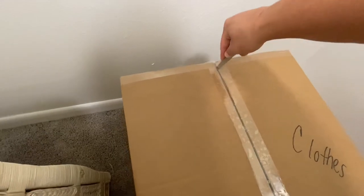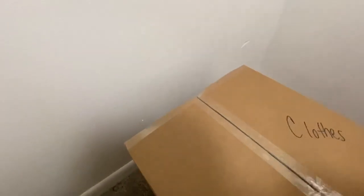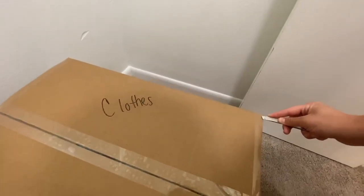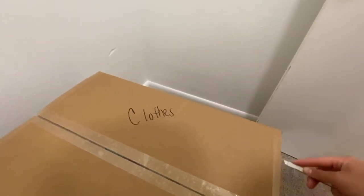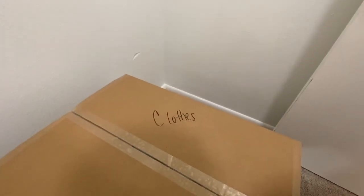I have this corner. I'll probably just cut open the box of clothes so I can get into it when I need to. Because I have no idea where my pajamas went. Because my mom brought a lot of this stuff, and I have no idea where she put it all. Because it was kind of just laying around. Or maybe I packed it up and I just forgot.